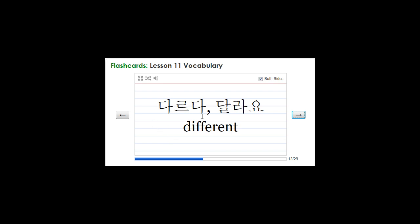To be different is 다르다. And this is a very peculiar kind of irregular adjective because drops out and then you have another l happening here. 달라요. It means different. Incidentally, this part 달라 is also how we spell the mighty US dollar. 달라. 달라요, which means different, of course.